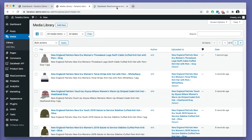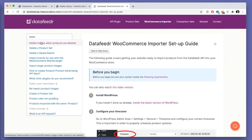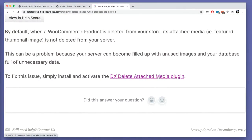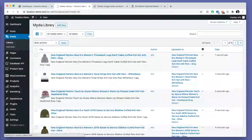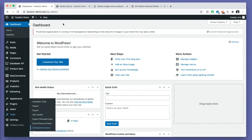However, that's why this is in our docs, the DataFeedr documentation. We recommend you install this DX Delete Attached Media plugin. It's super simple. All it does is when you delete the product, when the product is removed from your trash and permanently deleted, the images go with it as well. So it helps keep your site slim. Right now we're up to 73 images. So we've got about half the images imported so far.